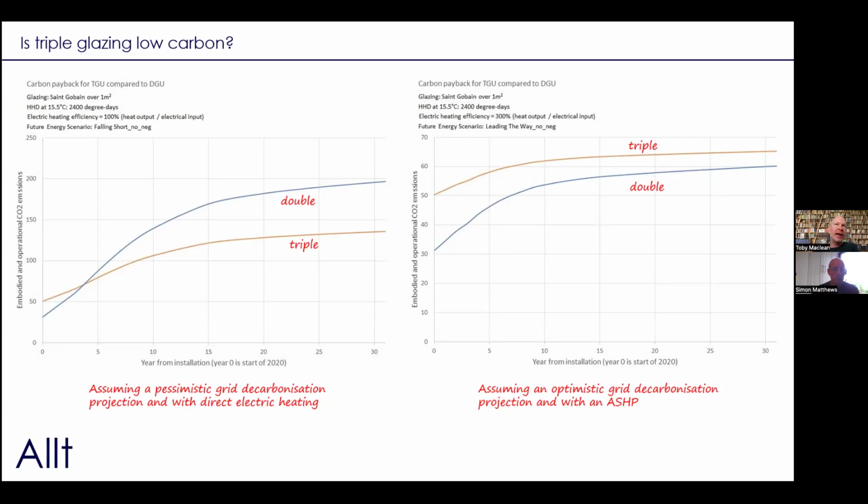And a graph that's not here is a heat pump combined with a pessimistic grid decarbonisation, and then the payback might be around 12 years. So 12 years is quite a long time. It's pretty worth doing, but it's quite a long time to wait for your carbon payback when we're in a climate emergency. And again, there are other reasons why you might want to have triple glazing, for example, comfort for the users. And these graphs are really talking only about the carbon emissions over those 30 years or so.